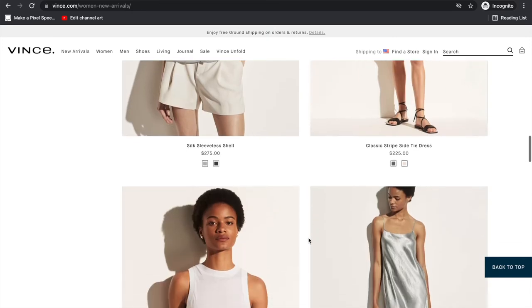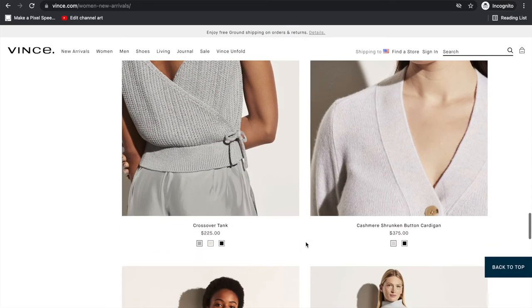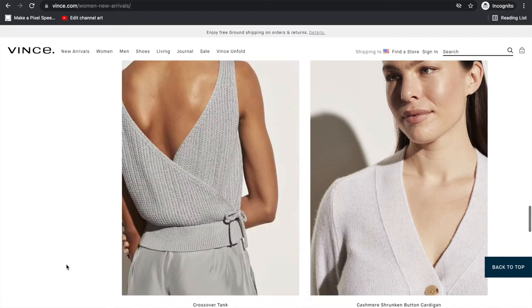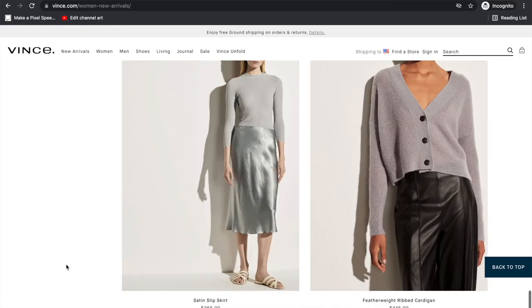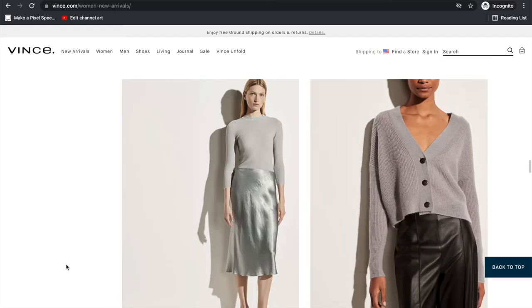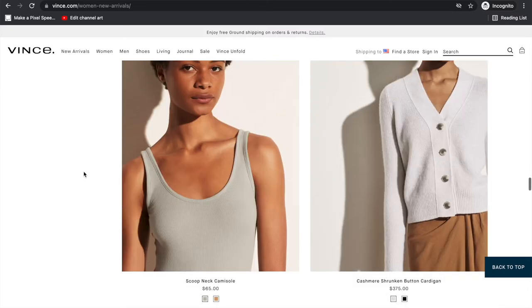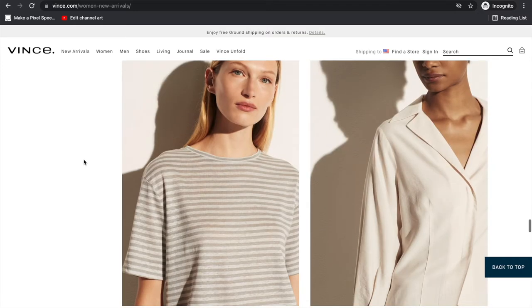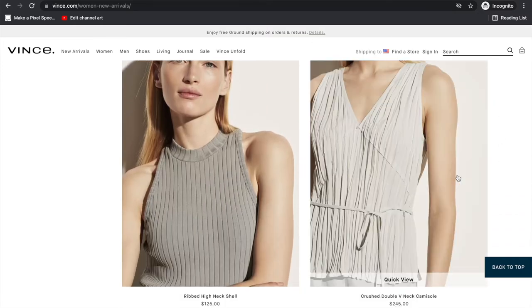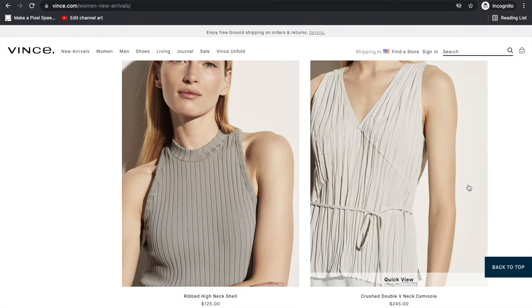Okay, let's go to their new arrivals, which is probably not what we're looking for because we're obviously looking for fall pieces. Okay, crossover tank. Ew, why are we trying to look cute in the back? I'm trying to look cute from the front. And obviously in the back too, but this is cute. This is a cute look, not for me again, because it's too concealed of a neckline. Let's keep going. You love Vince, but at the same time, I'm like, babe, really that? With the tie too, okay.